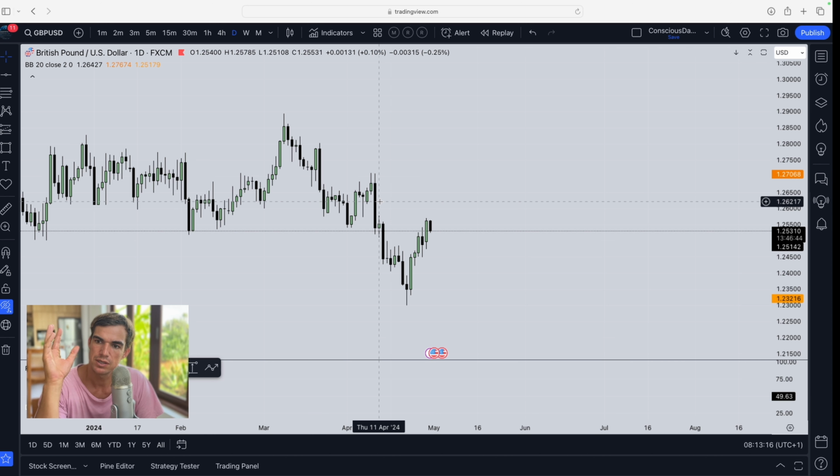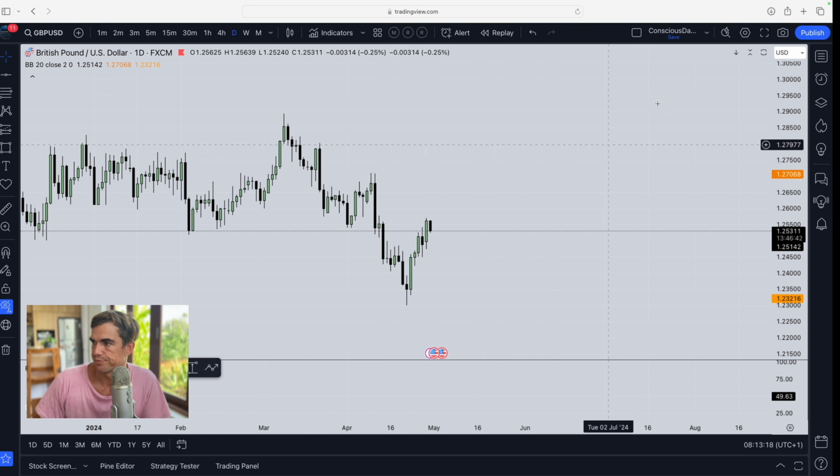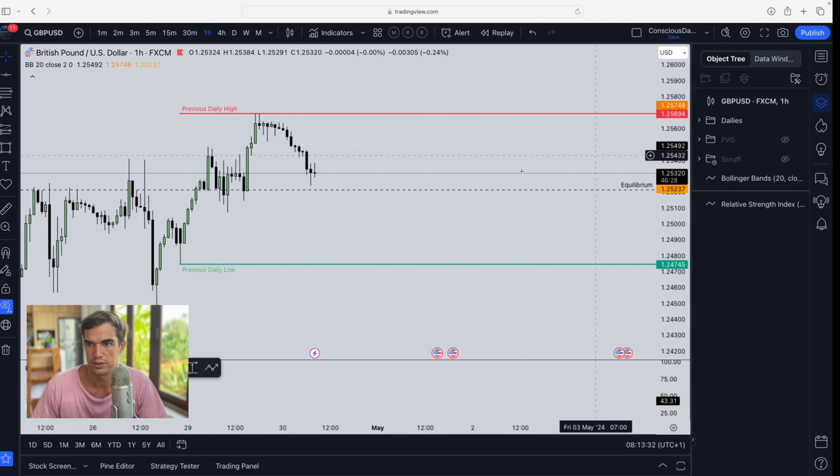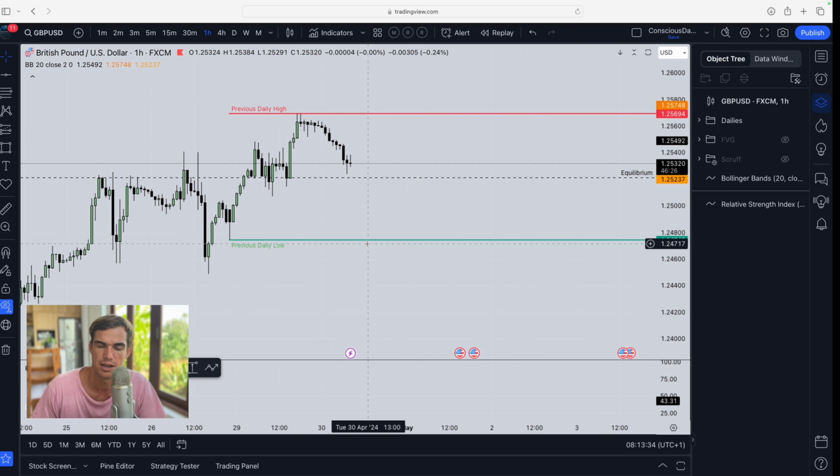Now we're going to start slowly building up the picture of what we're looking for on the pound dollar. On the chart, I've just labeled all my stuff. First of all, I want to go into the 1 hour. I just want to show you what it looks like in terms of the previous daily high and previous daily low. I've gone with my own lines again.